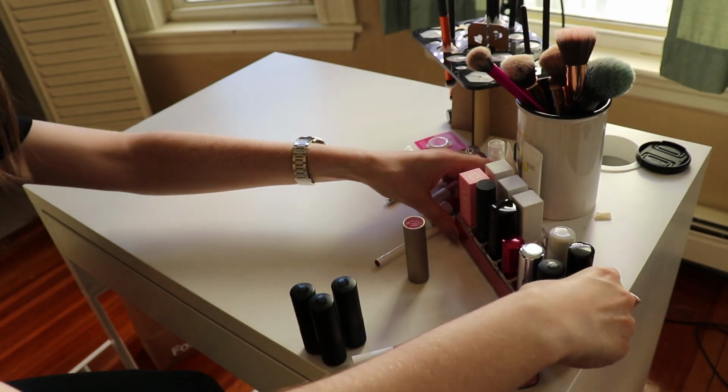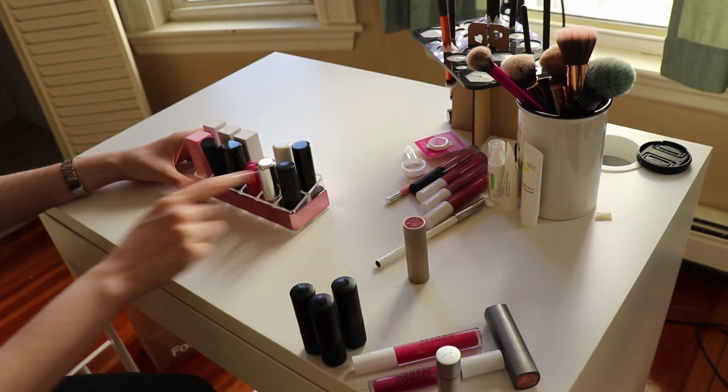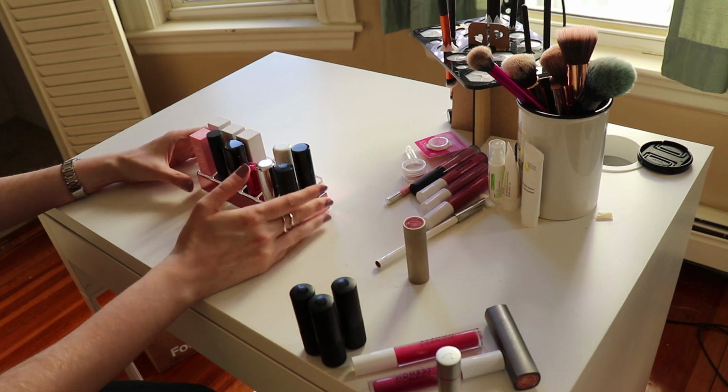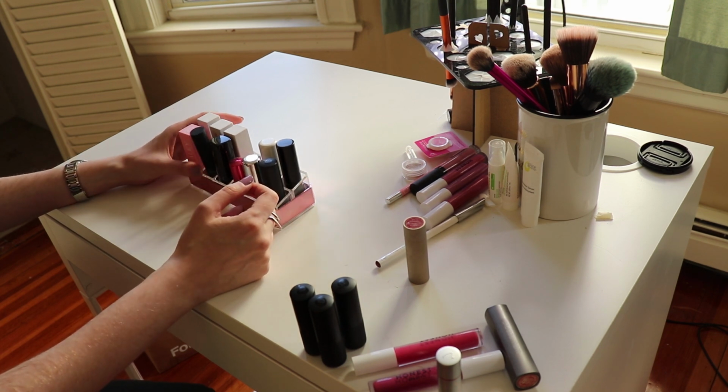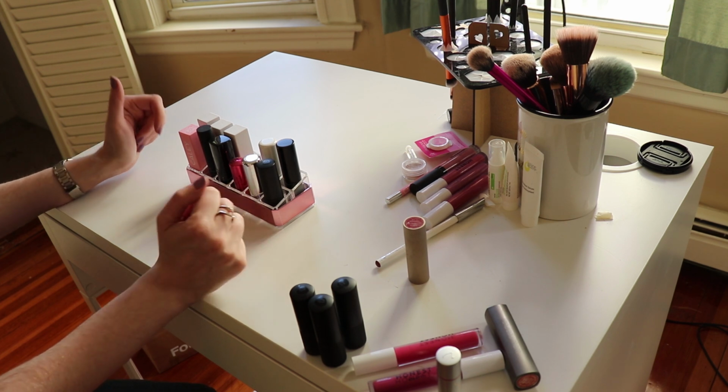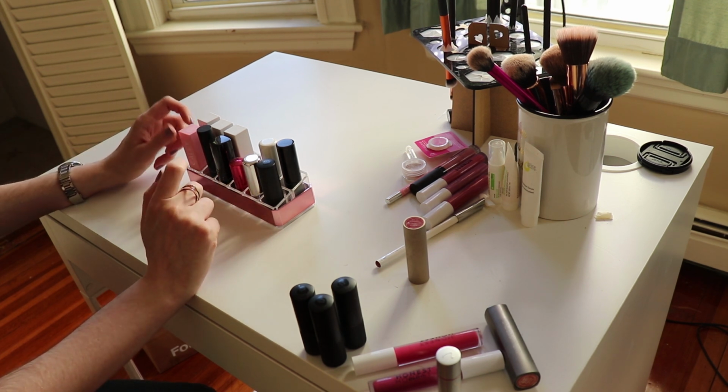Now we're gonna do lipsticks. So I have this, actually I bought this at Primark. It's kind of handy. It's like a lipstick holder. And one of the problems though is it's better for bullet lipsticks, and I now have liquid lipsticks and lip glosses, which it's not as good for, but I'm gonna see what I can do.